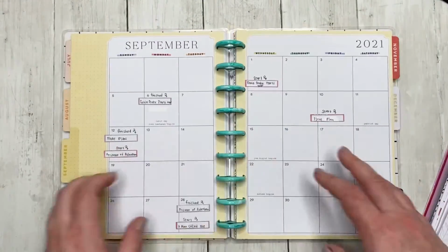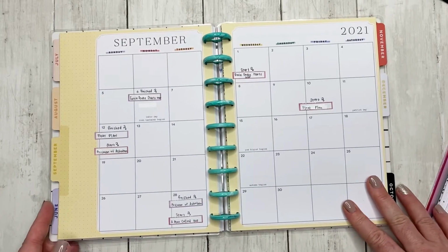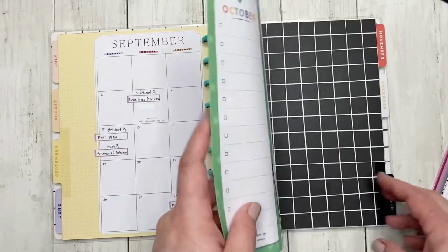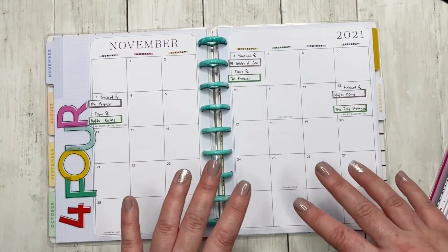So when I am at a point that I'm going to be setting that up for each month, I will definitely record so that way you can see how I put it together. But yeah, I highly encourage you that if you're wanting to get back into reading, definitely create a reading calendar.